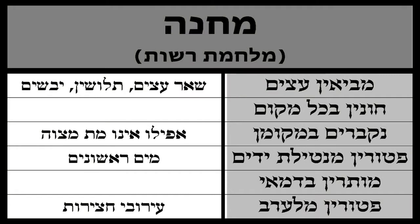So in summary, we learned about the soldiers who are engaged in a Milchemes Reshus, a non-mitzvah war. We have many exceptions, many exemptions. They can bring etzim from any place to gather firewood, the Gemara tells us. It can be even real wood, detached from the ground, dry. They can be chonim b'chol makom, they could establish their camp anywhere.